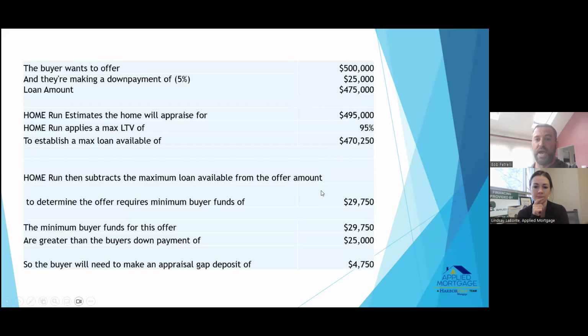This is going to come back and it's going to say, based off of offering 500,000, the normal 5% is 25,000. So your loan amount is going to be 475. But what we're saying in this scenario is, we're only expecting it to come in at 495. So basically, you need to up your deposit to 29,750. So the point to take away from this is simply, we're going to tell you exactly what the situation is going to be. You're going to have no guesswork whatsoever.